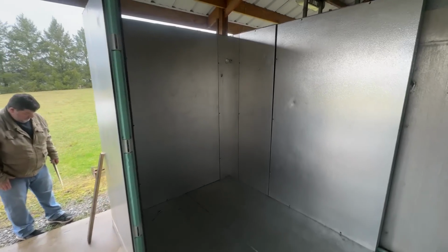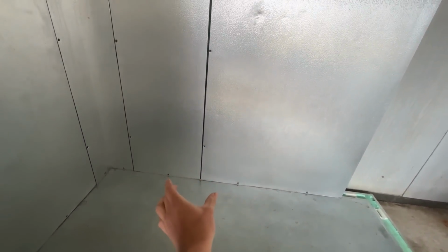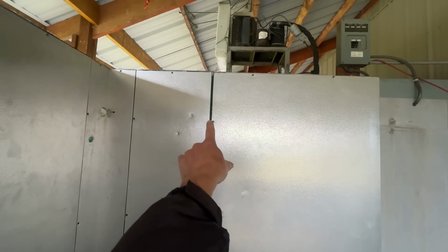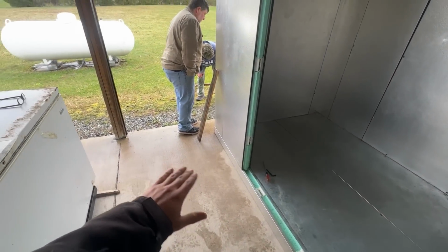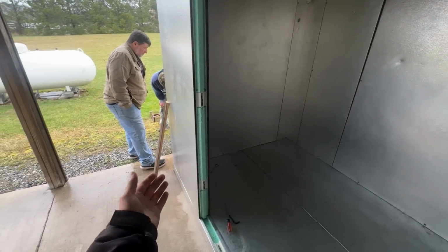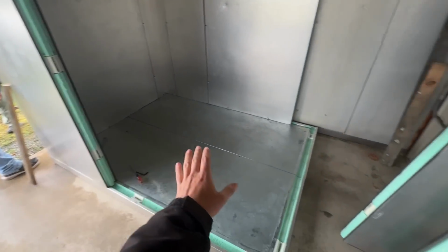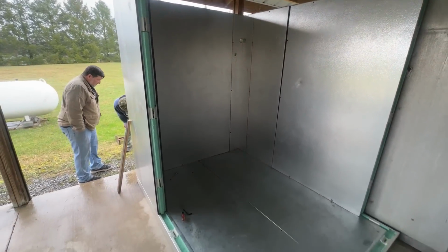Okay. So we got about 4 panels in, but we kind of came across a problem. We've got a nice tight gap there at the bottom of this panel, but at the top, we're about 3/4 of an inch off. And we think it might be because the whole concrete slopes down just to keep rainwater from puddling up. And so now we're trying to bring the whole outside up level with this side, and then hopefully it'll make it better. But we're gonna find out here in a couple of minutes.